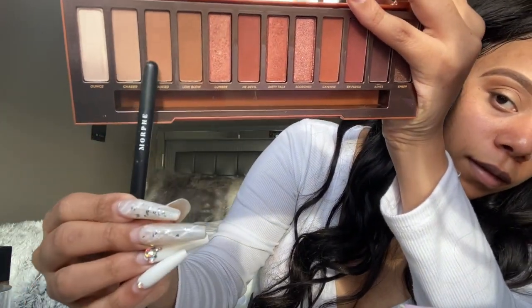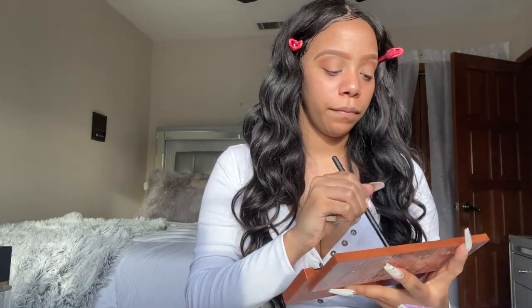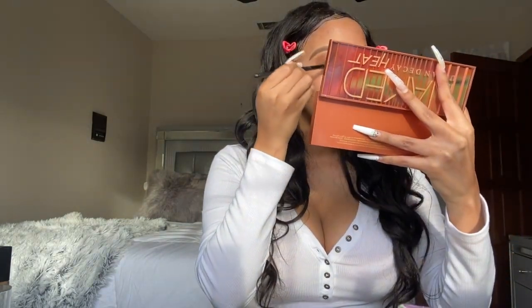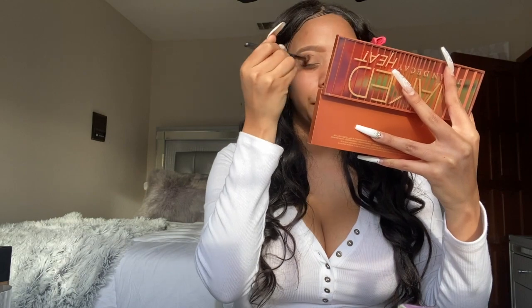It's just this color right here, and I'm gonna be putting that on the outer parts of my eye. And I have a mirror right here too, just in case you guys are wondering that I'm not looking off into the abyss.